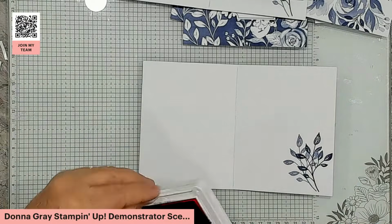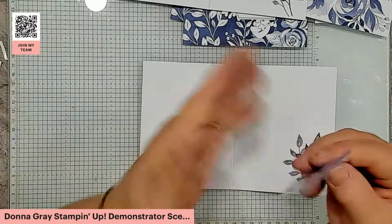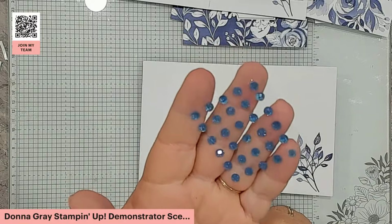Okay, now we just have to embellish with these gorgeous embellishments. They are so pretty. Look at them. Definitely pretty. Look at that. Don't you just love the bling?